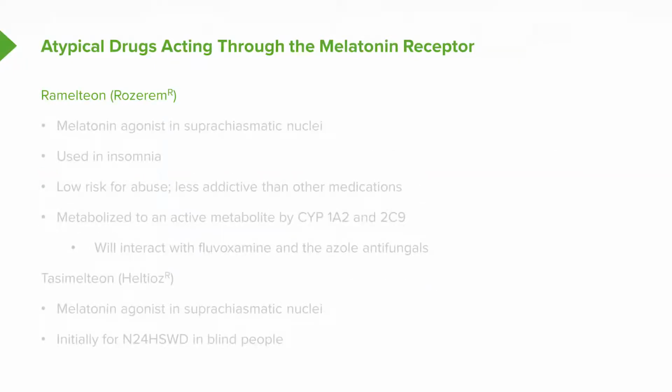Let's talk about the atypical drugs that act through the melatonin receptor. So ramelteon is a melatonin agonist. It is active in the suprachiasmatic nuclei, so it's very useful in insomnia treatment. The thing that I like about this class of drugs is that they have a low risk for abuse. They are less addictive than the other medications, including benzodiazepines.